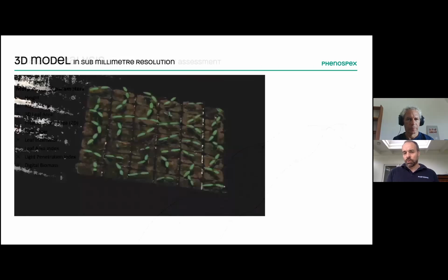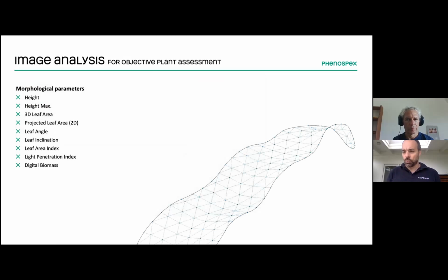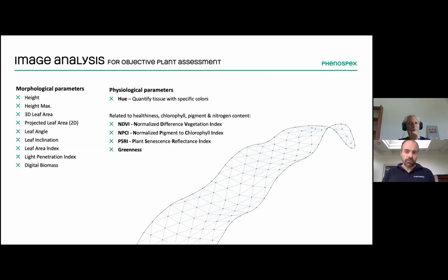We process this data in real time, and what you get as a user is information about your morphological plant parameters, which describe the height, the biomass, the 3D leaf area, which will play an important role later on in the presentation of Vincent. The multispectral data can also be used to quantify parameters related to the healthiness of your plant, which correlate with chlorophyll, with pigments, or with diseases. So from these 3D point clouds, you get directly to these metrics. This is the PlantEye F600.